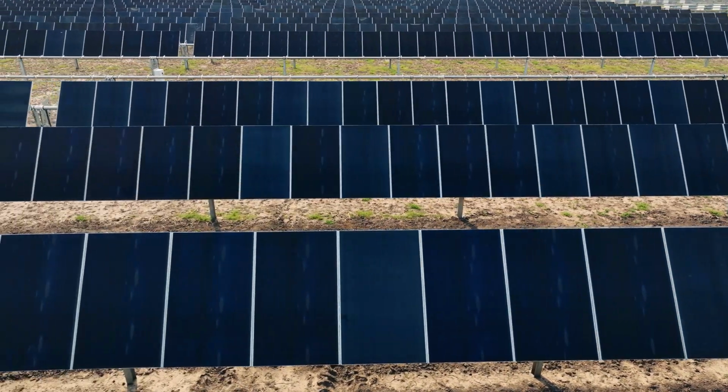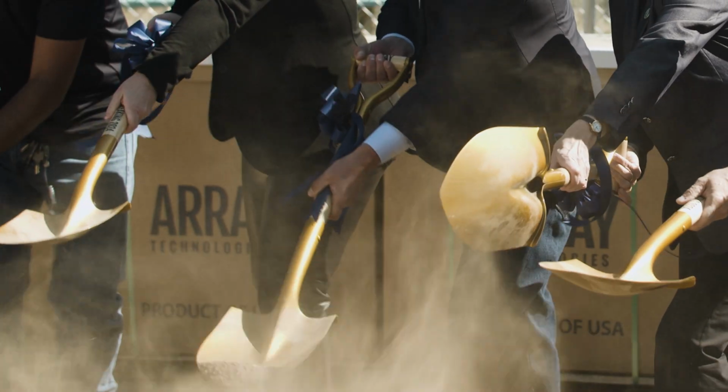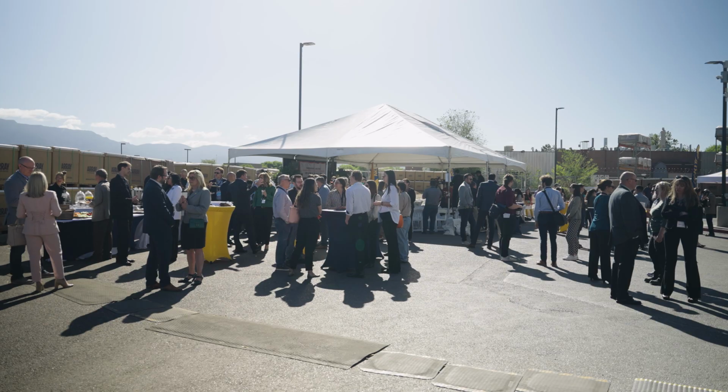Driven by American energy policy, we have seen a surge of domestic manufacturing of solar equipment. To meet rising demand for solar, we're expanding our U.S. manufacturing footprint, and many of our supplier partners have announced similar growth plans. We invested millions of dollars into our plant in Temple, Texas, specifically for the solar industry. Without a partner like Array, this investment would not have happened. Without the growth of solar, this investment would not have happened.